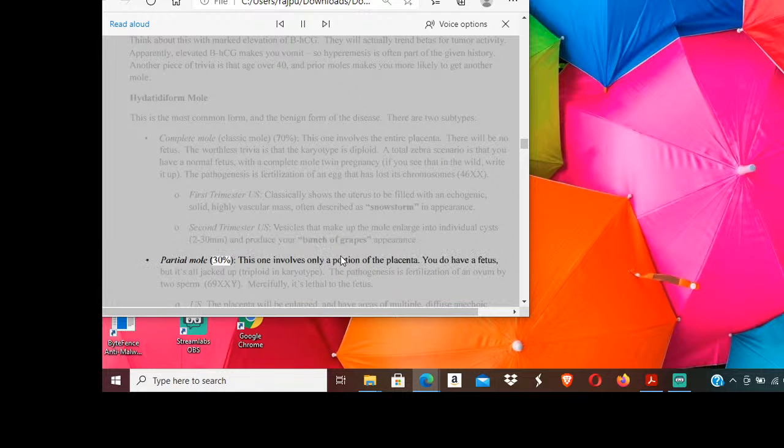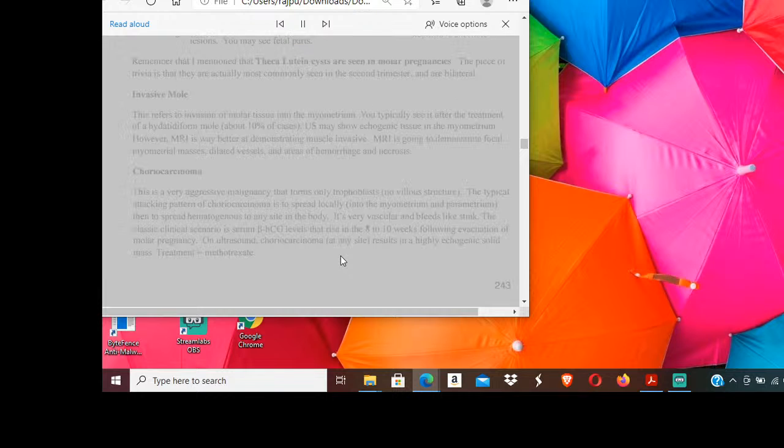Partial mole, 30%. This one involves only a portion of the placenta. You do have a fetus, but it's all jacked up, triploid in karyotype. The pathogenesis is fertilization of an ovum by two sperm, 69XXY. Mercifully, it's lethal to the fetus. On US, the placenta will be enlarged, and have areas of multiple, diffuse anechoic lesions. You may see fetal parts.